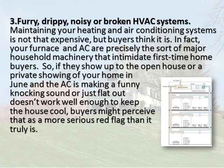3. Furry, drippy, noisy or broken HVAC systems. Maintaining your heating and air conditioning systems is not that expensive, but buyers think it is. In fact, your furnace and AC are precisely the sort of major household machinery that intimidate first-time home buyers. So if they show up to the open house, or a private showing of your home in June and the AC is making a funny knocking sound or just flat-out doesn't work well enough to keep the house cool, buyers might perceive that as a more serious red flag than it truly is.